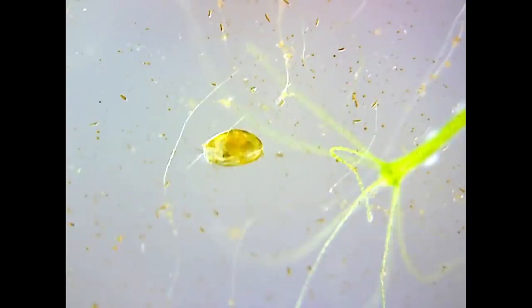This one was perilously close to a hydra, and I think it's only the fact that the hydra's tentacle got hung up on something else that saved this little ostracod from becoming the hydra's breakfast.